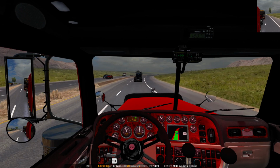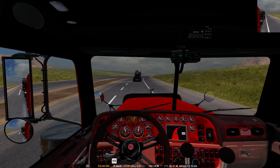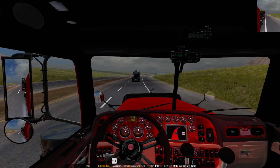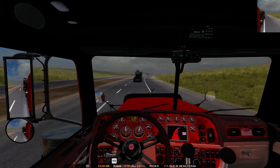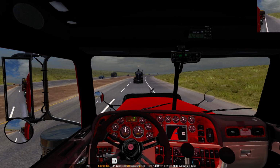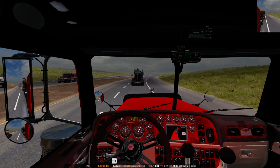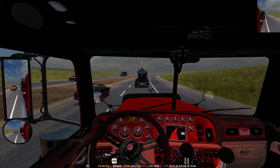Looks like someone made a mistake on that one. Jeez. That's too funny. That looks like it's an alien or something following that trailer. Like it's the first time I noticed that. One of the Chevron trucks. Alright. Nice little station wagon.